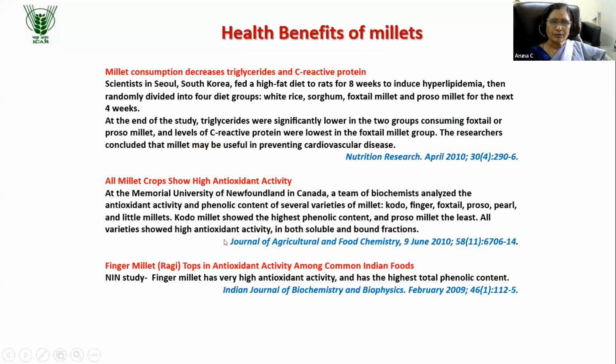And many of the millets show antioxidant activity because of the presence of polyphenols, like in kodo, finger, foxtail, proso, and little millets. Because of this phenolic content, they have high antioxidant activity, and thus they can control important diseases like cancer.